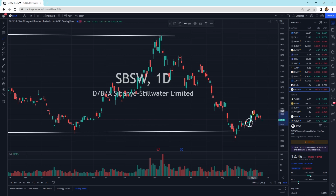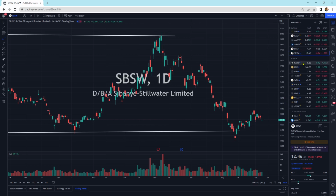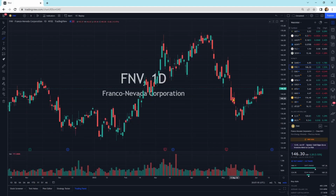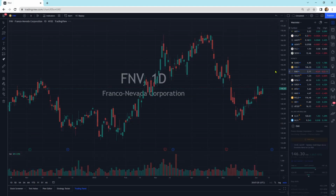Bullish engulfing, big up days, small pullback, probably work its way higher. Okay, going to the royalty companies. Sandstorm Gold looking good, right above support. I do like it. Franco-Nevada looking good, nice good update today.